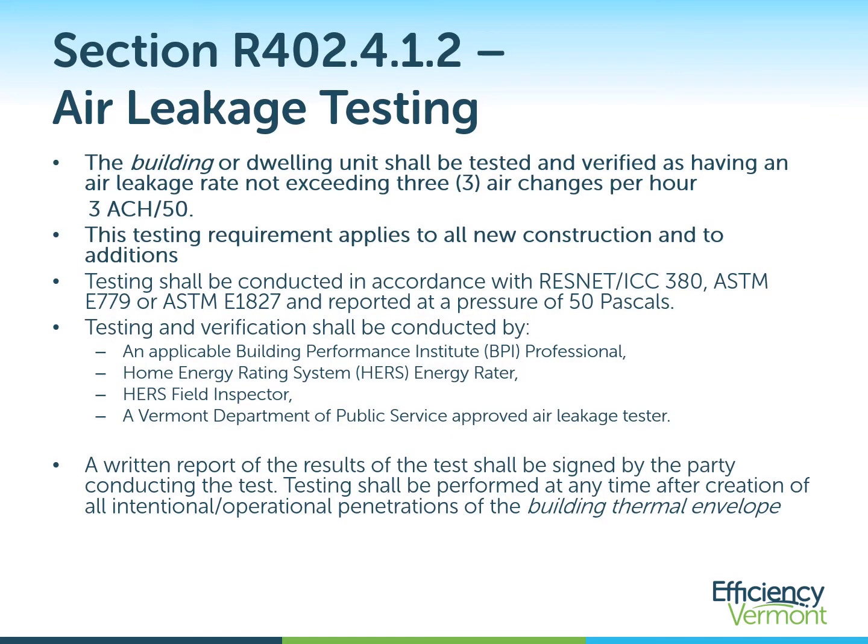So building air leakage testing is a new requirement of the 2020 RBES. So moving forward with the Vermont Code, any new construction or addition will be required to be tested upon completion for its total air leakage rate. And the buildings per RBES shall not exceed 3 air changes per hour at 50 pascals, or 3 ACH50.